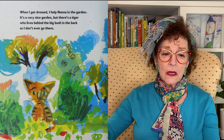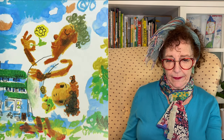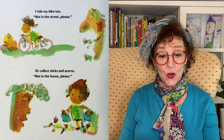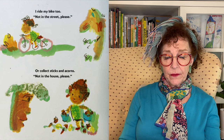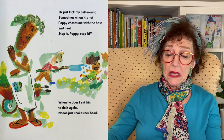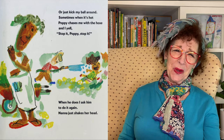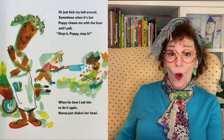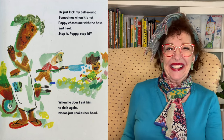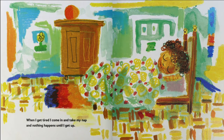When I get to rest, I help Nana in the garden. It's a very nice garden, but there's a tiger who lives behind the big bush in the back, so I don't ever go there. I ride my bike too. Not in the street, please. Or collect sticks and acorns. Not in the house, please. Or just kick my ball around. Sometimes when it's hot, Poppy chases me with the hose and I yell, "Oh, stop it, Poppy! Oh, stop it, Poppy!" When he does, I ask him to do it again. Nana just shakes her head. When I get tired, I come in and take my nap. And nothing happens until I get up.